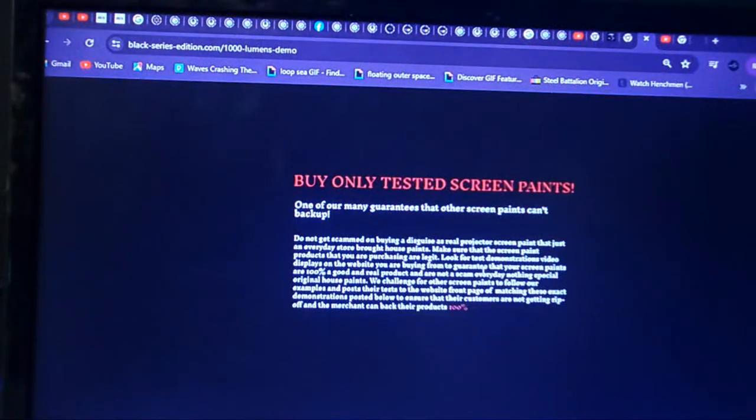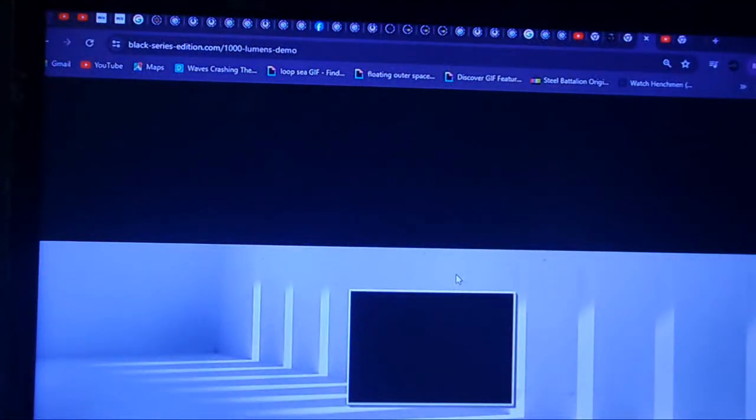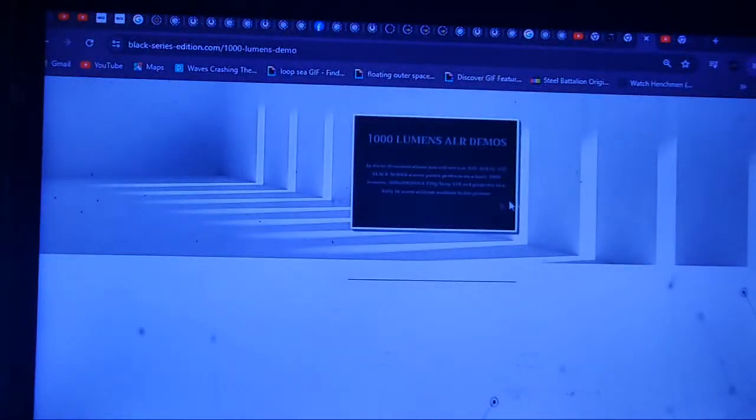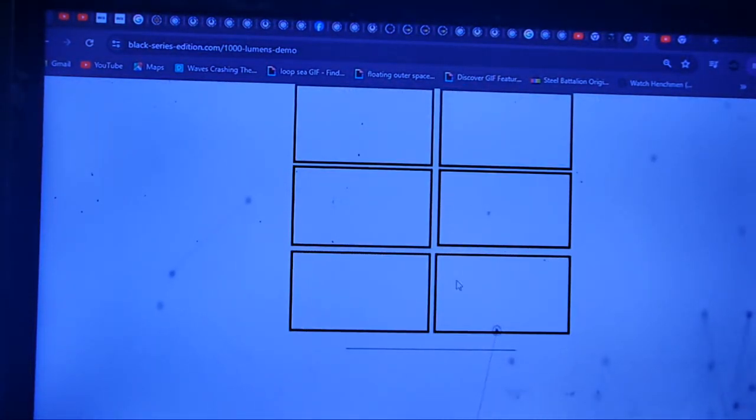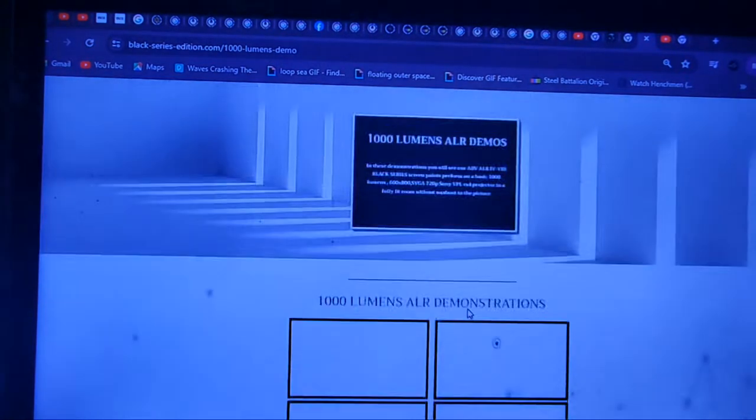Anyway, you made a statement saying that my product uses 4,000 to 5,000 lumen projectors. I'm challenging you in court on the statement that you made. This is going to cost you a pretty penny. You know what these demonstrations are?